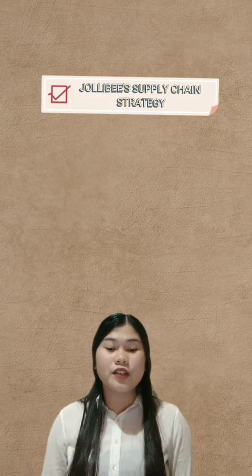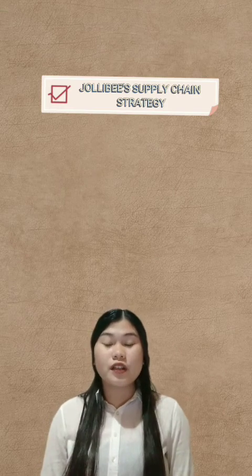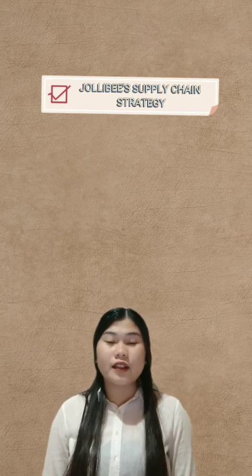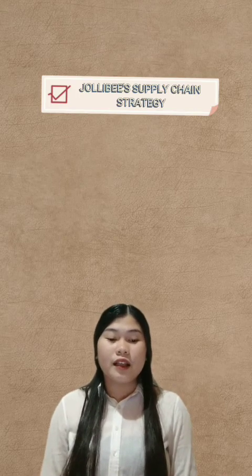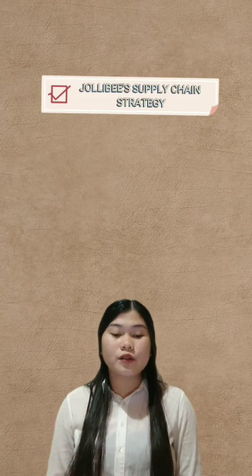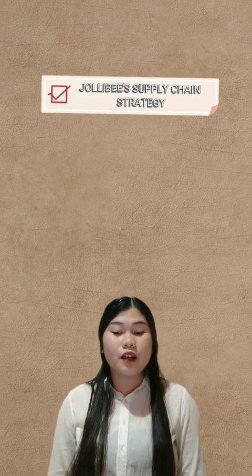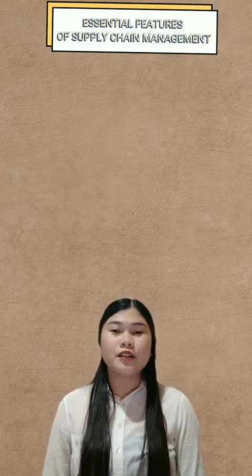Referring to the data of JFC, they operate in 35 countries. This includes the United States, Vietnam, United Kingdom, Italy, and many more. They use a near sourcing strategy under international branches. This is to fully utilize local resources to efficiently lower the cost of the raw products. So now let us proceed to the 6 features of supply chain management.